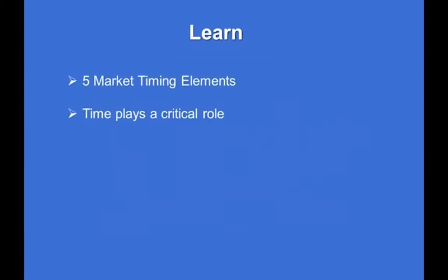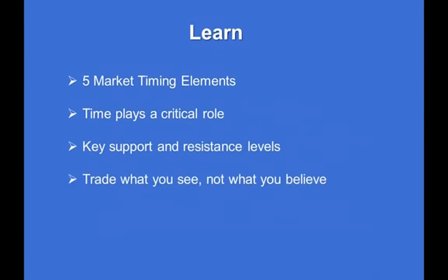What are we going to learn today? 5 market timing elements, and time plays a critical role. I would have to say today it did not work. So know that it's real, just like anything else out there. Key support and resistance levels. We're going to talk about that.